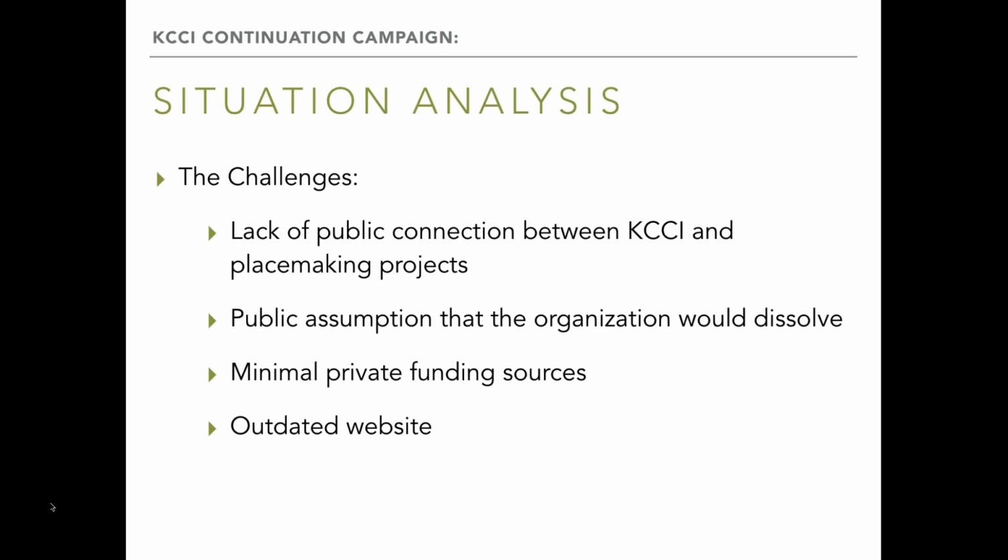In addition, those that knew about KCCI and its work also knew that its grant was expiring and assumed the organization would dissolve. So we had that myth to battle when trying to convince people to apply to become Catalyst. They had just assumed that the organization would dissolve and they wouldn't go through another round of Catalyst recruitment.